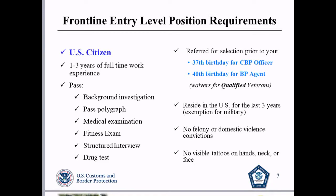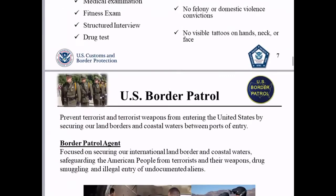Misdemeanors, depends what it is. Any drug-related misdemeanors are not going to be allowed either. If you have tattoos, just make sure they're not on your hands, neck, or face to apply with us.